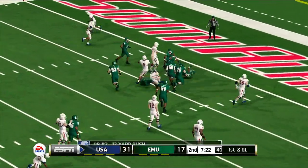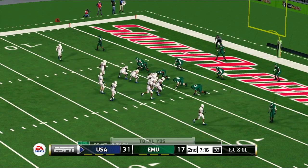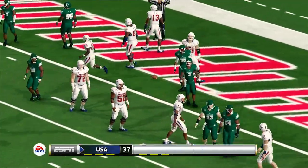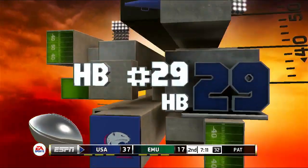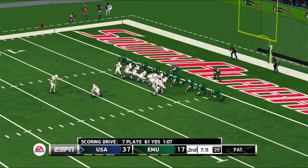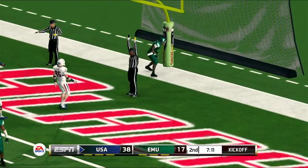Huge play, and it's going to be 1st and goal. That's a gain of 14. 1st and goal from the 5. They're knocking on the door. Touchdown, Jaguars. Things can get pretty fierce in this territory, but they look totally in control there. He splits the uprights with the extra point.